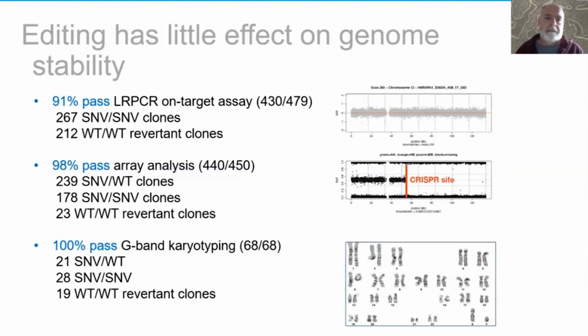We also run G-band karyotyping, and so far all of the clones that we have looked at, including revert clones, have maintained a normal karyotype. So that's very, very good news.